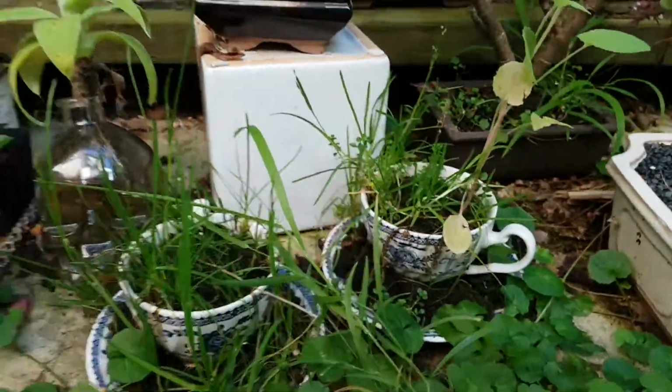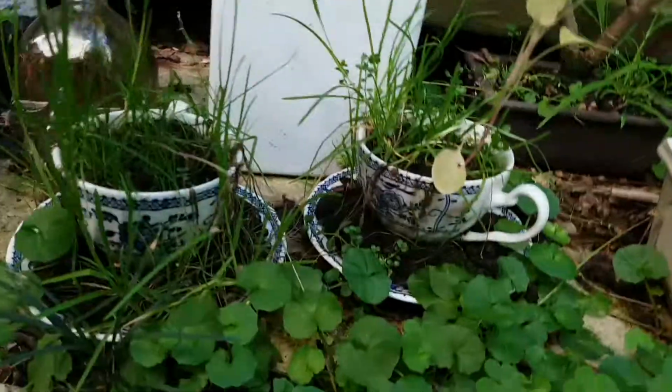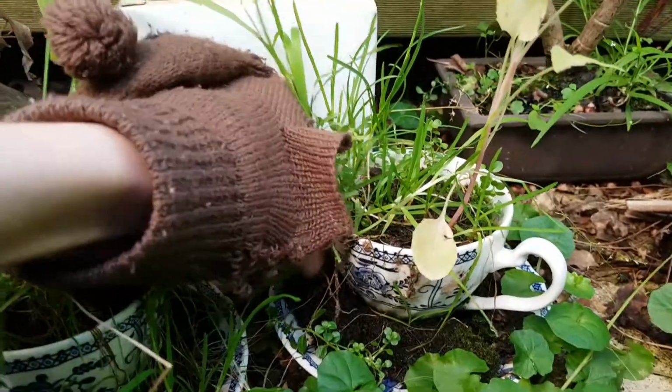Then down the front here, we've got some of the weird shit that I did for, so here's that weed that I pulled out. I might try and put it in one of these.